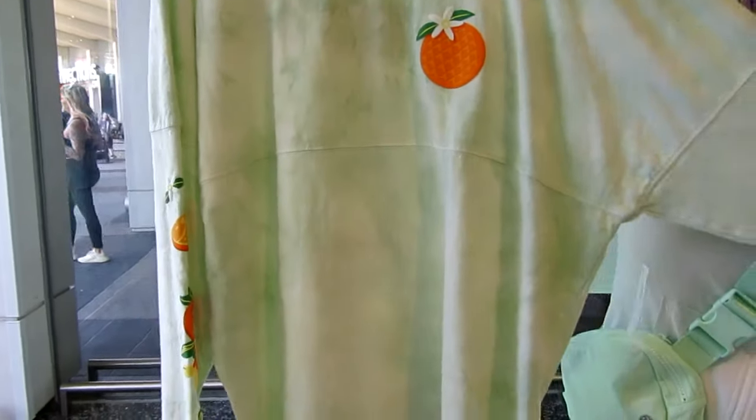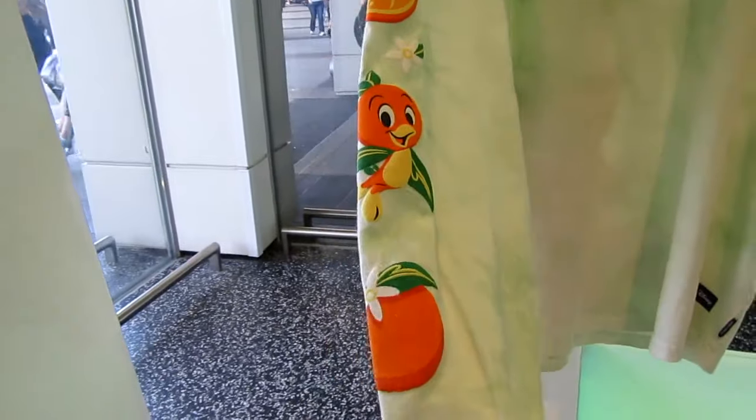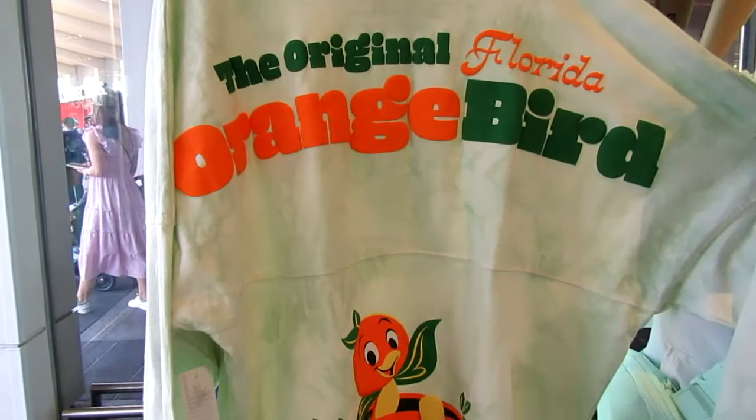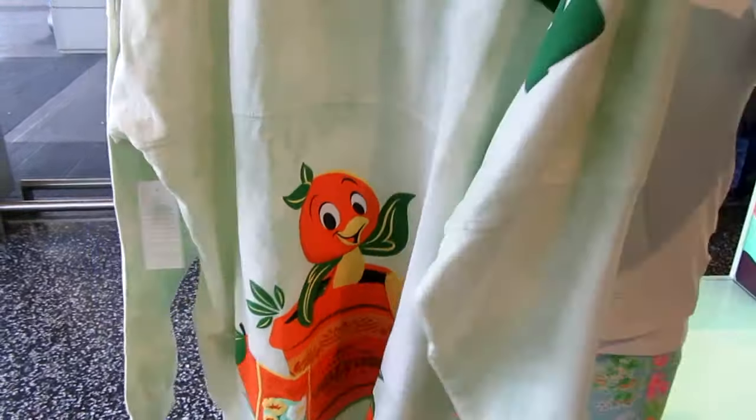Here's the first of the spirit jerseys. There are several, but this is the first one with the Orange Bird collection. Look how cute he is there on the sleeve. It's a tie-dye sage green. It's kind of hard to tell on the camera. And it does have Orange Bird on the front, the back, and the sleeve. So it is a win-win-win.